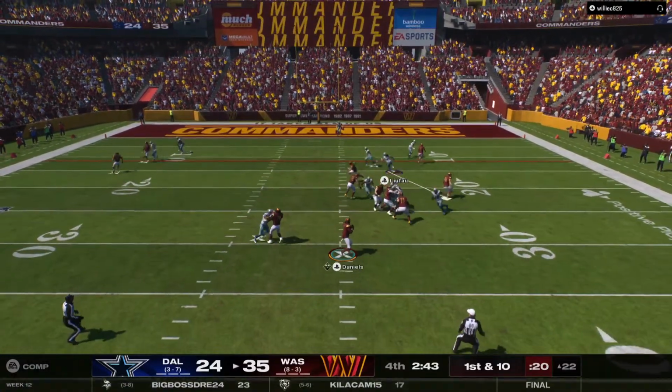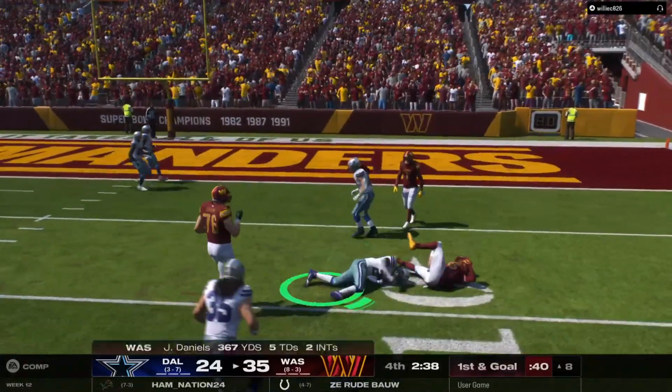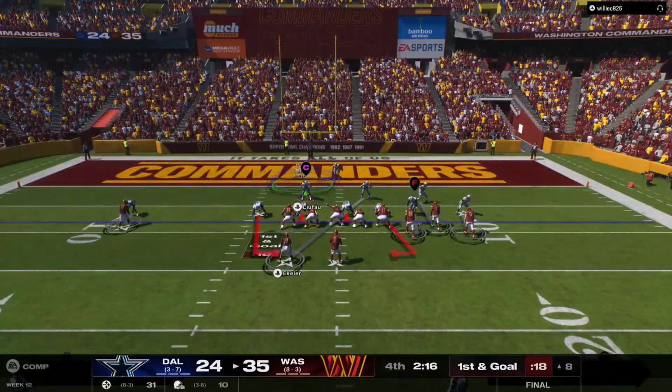Back to throw now on 1st down. Finding Ertz again. And they've got it inside the 10 at the 8. A good chance now to put this game on ice. This is 1st and goal.